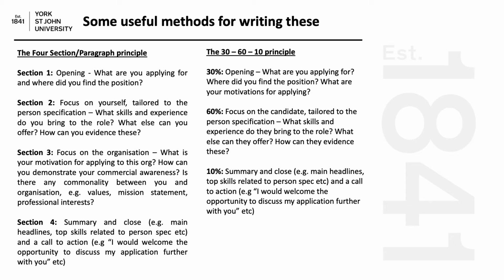So although I've mentioned that the overall format of these documents is flexible, to help you get started, I've included 2 methods to help you to start writing your cover letter or supporting statement. These methods are the 4-section or 4-paragraph principle and the 30-60-10 principle. Now, in short, the content of both of these principles would remain exactly the same. It's just different in terms of format and how you set it out.